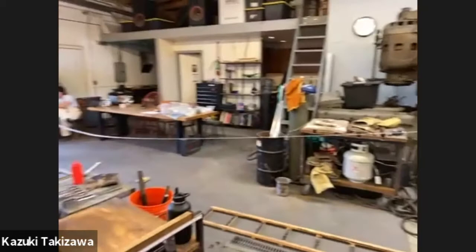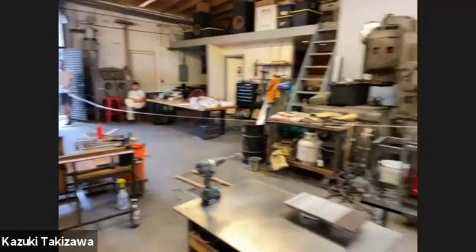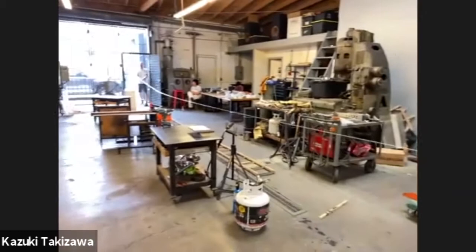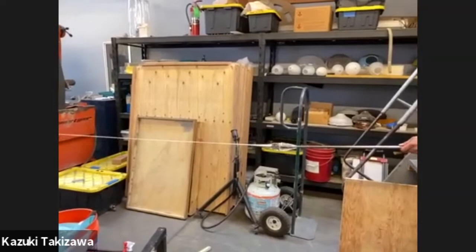It got uneven over there. It's a little cold there, so I'm a little bit worried that this might break. But that was pretty exciting. I should have gone over there, right? But it's okay. I can't talk and blow glass at the same time. It's hard.